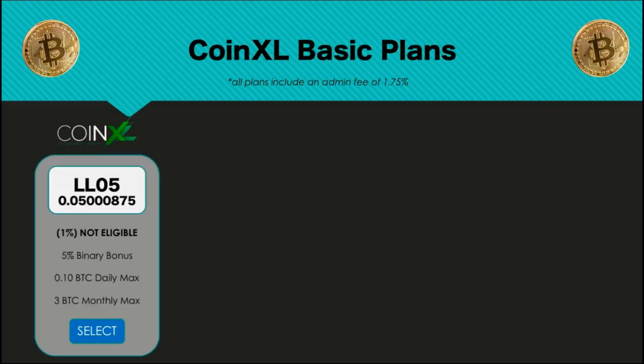And here are our basic plans. We have 4 of them. The first one is LL05, and you can see all plans include an admin fee of 1.75% that is built into each one of the plans. The LL05 is the only plan that is not eligible to receive the 1% daily trading bonus.